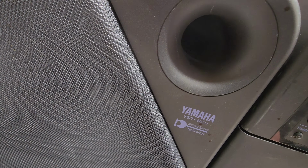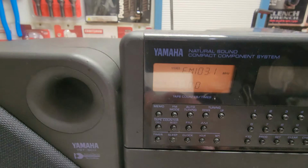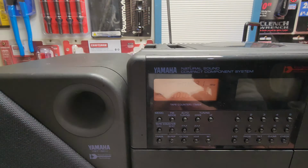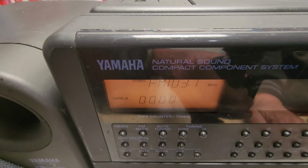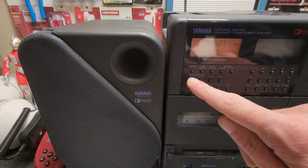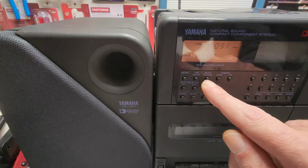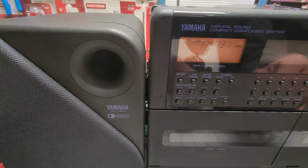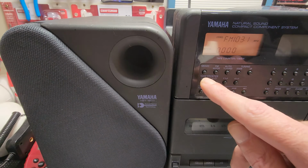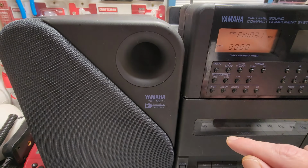It's the YST-C11. Then you've got your little display for your FM and your tape counter, and this has the 4-digit tape counter. I'm sorry about the glare, you guys. Right here we have the memory, FM mode, auto tuning. You push this button when you want to auto tune your radio station, and then you're tuning down and up. Then we've got the tape counter reset, your FM, AM.